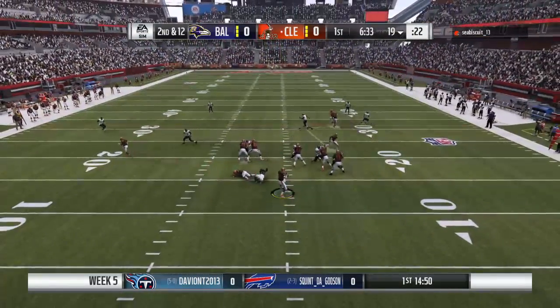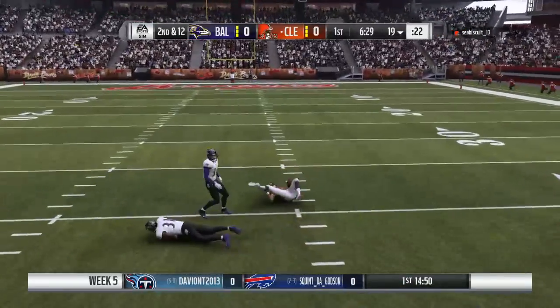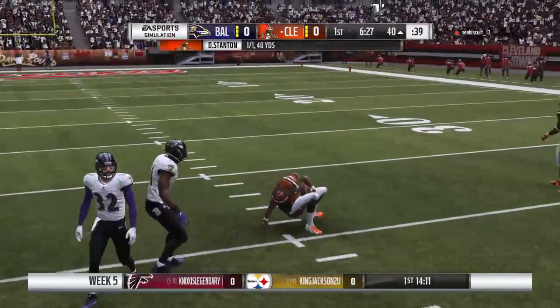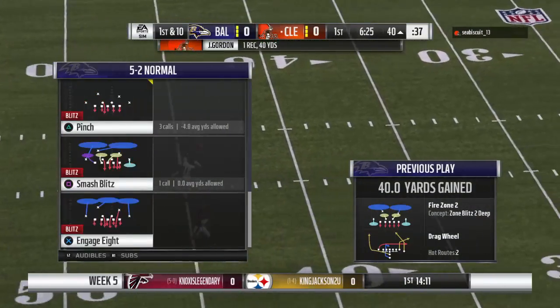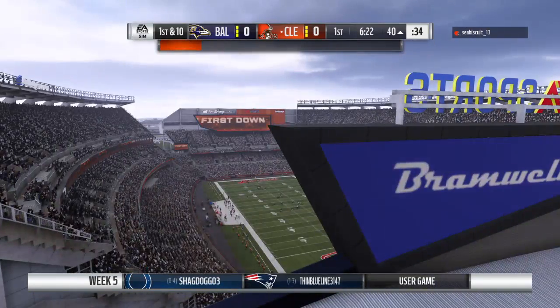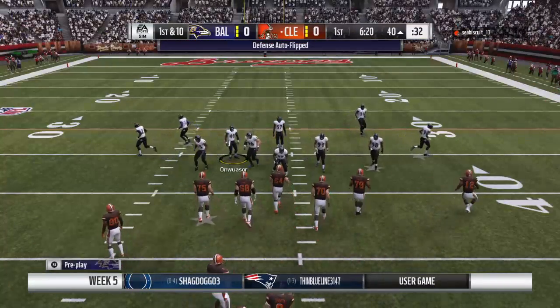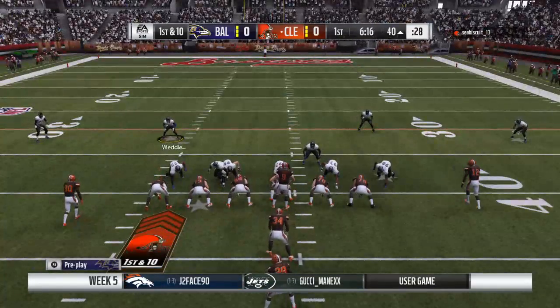To throw on second down. Stanton. He's going to air one out. And got his man complete. And all the way down to the 40-yard line. It's a big play there for the Browns. And even 40 yards. So in Raven territory now. Here's a 1st and 10 right at the 40.